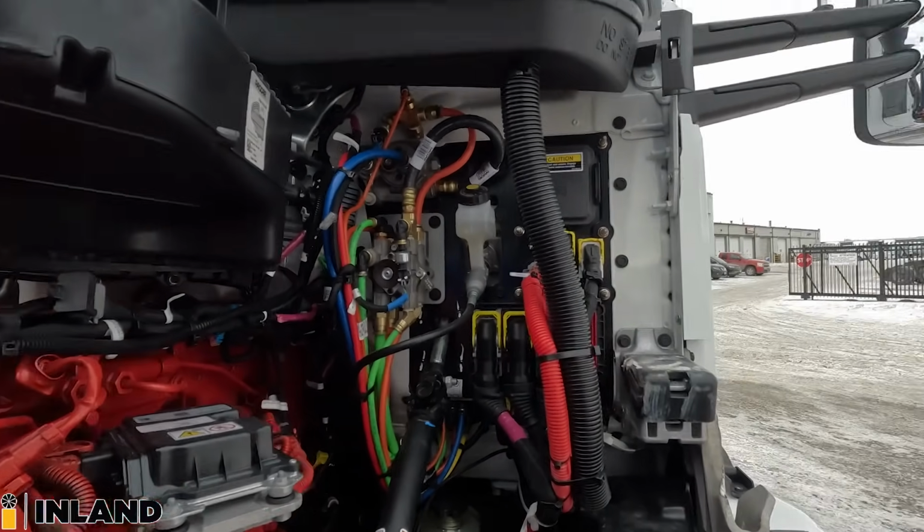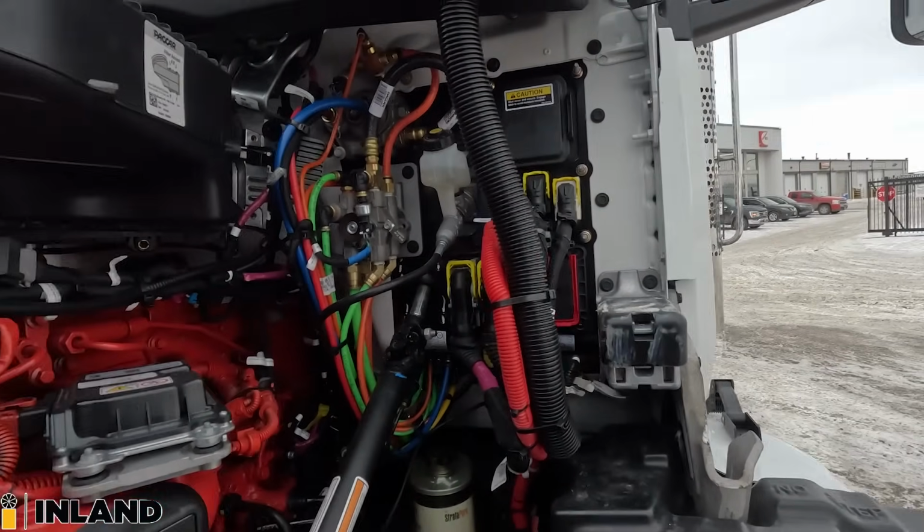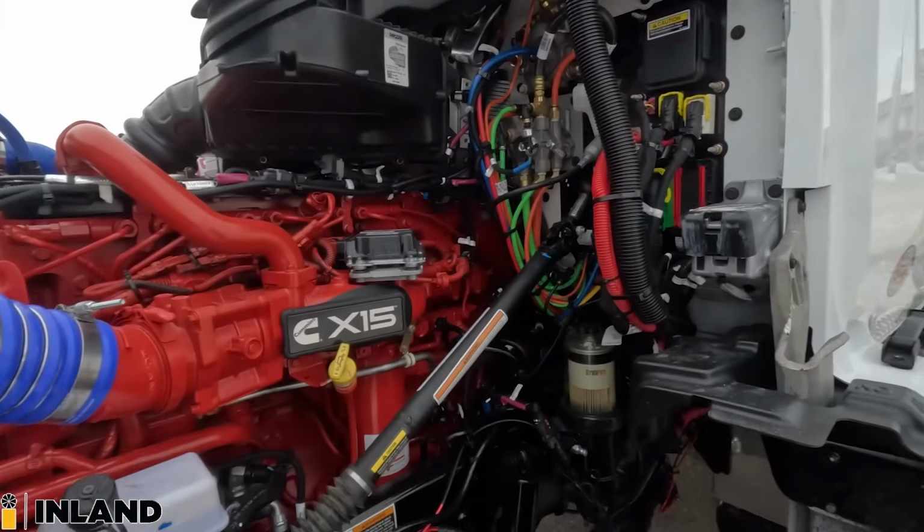It is a manual transmission. Make manual transmissions great again. Come on, we need more manuals out there. They are hard to come by up here in Canada right now.